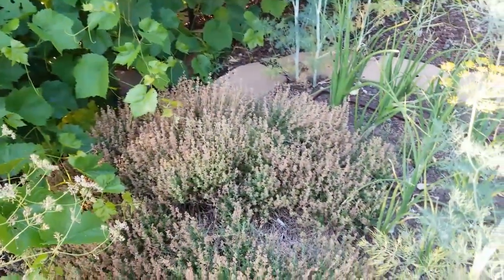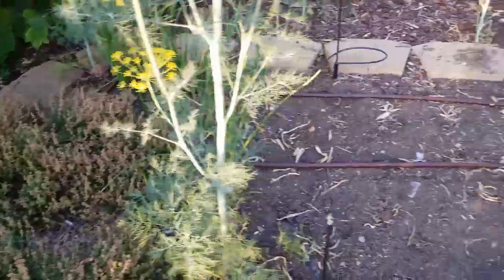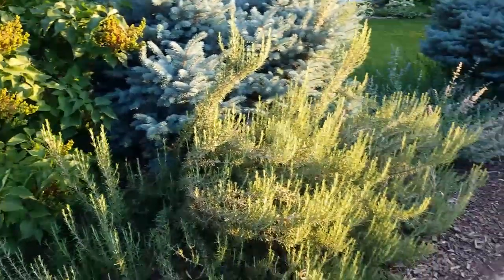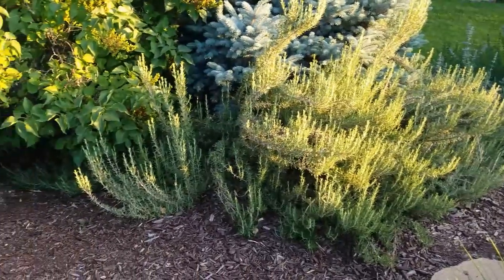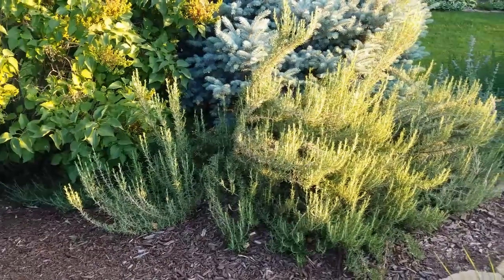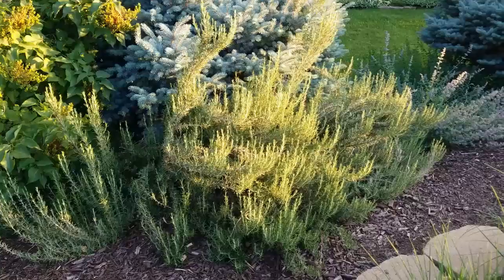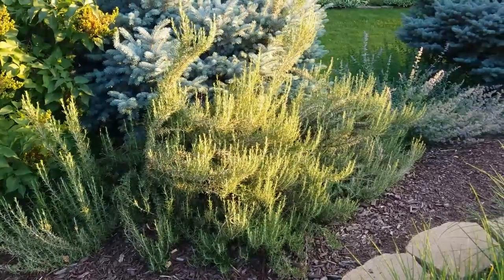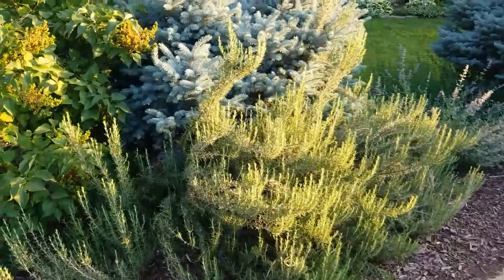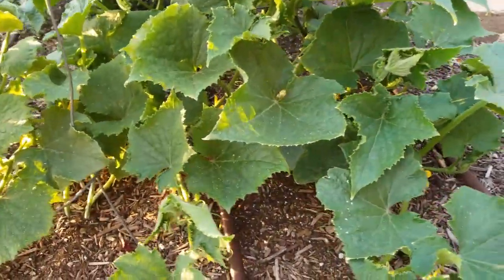We've got my thyme that has reseeded with a few more onions. And this was where the garlic was. This is my rosemary. It is absolutely huge and is looking really gorgeous this time of year. This plant is also 10 to 12 years old. I really don't remember when I planted it. It did die back by three-quarters one year, but you can see that it is absolutely brilliantly happy this year.